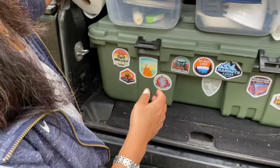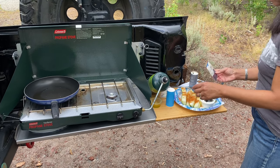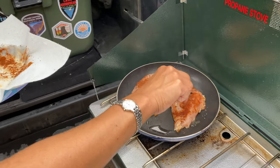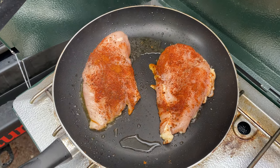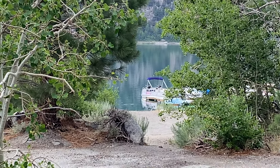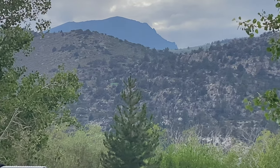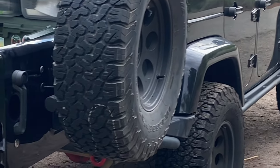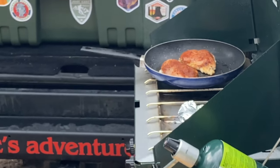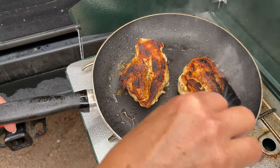That's what I'm talking about right there. Oh, and it's got a little bit of jalapeno. It's not a super thick piece, so I'm gonna put about 7 minutes on each side. The tortillas are in here, so I'll just warm that up at the very end. Looks good. Smells good too. Another 7 minutes.